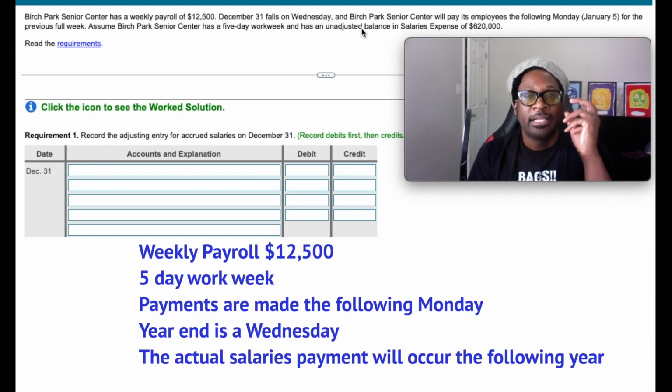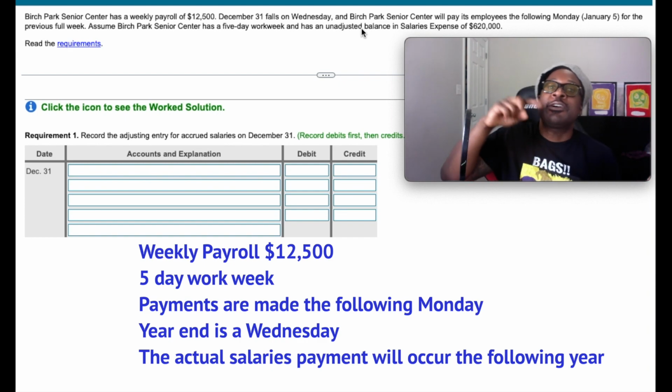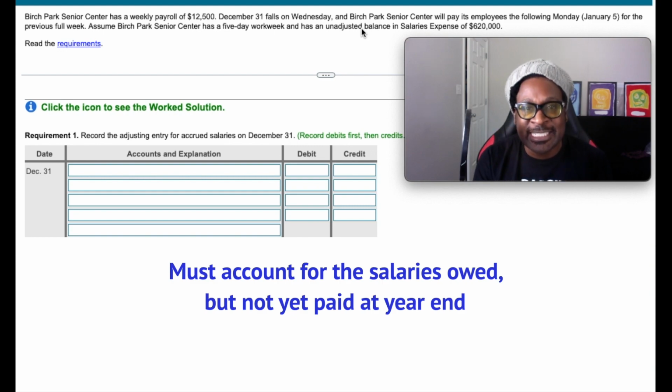So let's recap. The weekly payroll for this particular company is $12,500, but the company makes the payments the following Monday for that particular previous week. And so December 31st falls on a Wednesday, the end of the year. And the company expects to make that payment for the previous week, i.e. Monday through Wednesday, the following year on that Monday that falls on January 5th. And so what we have to do is record the year-end accrued expense.